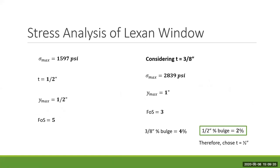Considering that it is such a high factor of safety, I want to explain why we chose half an inch. I'm going to go over the same kind of plate, but a different thickness. It's actually smaller, which is 3/8 of an inch, seen right here on the right. The normal max stress is 2,839 PSI. The max deflection is 1 inch, with a factor of safety of 3. So as you can see, this is also safe. However, we need to look at the percent bulge and compare the two. For the 3/8 inch, it's actually a larger value of 4% bulge, while the half inch is 2%.